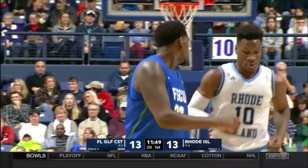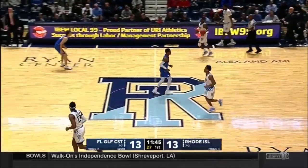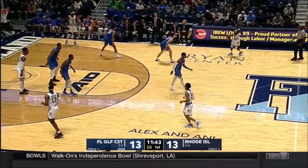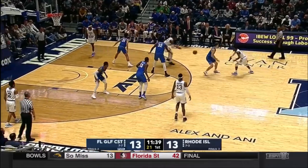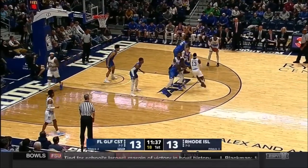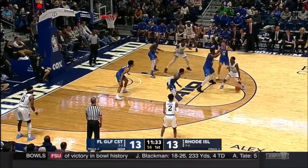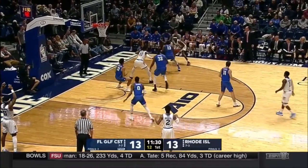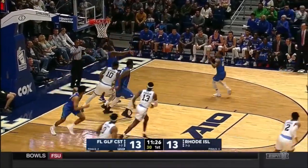Easy bucket on the inside for Antravius Simmons, and they are making inroads in the paint. Too easy. And Florida Gulf Coast loves to get into the paint, but you have to do your homework early. Do not let Simmons get on that first block. Push him up the lane. Hunter Berry already at the scorer's table. Dan Hurley knows he needs a little bit more beef in the middle. Robinson with the left. That will not fall.